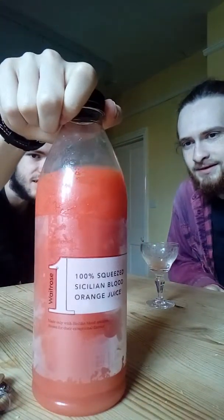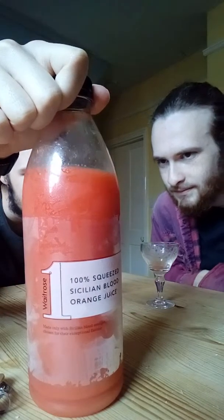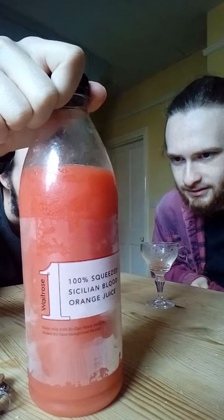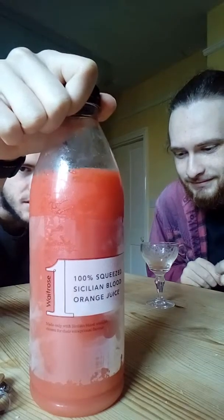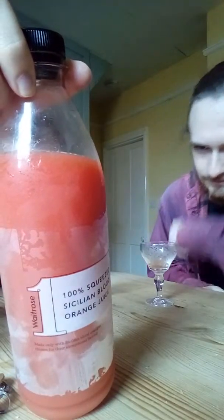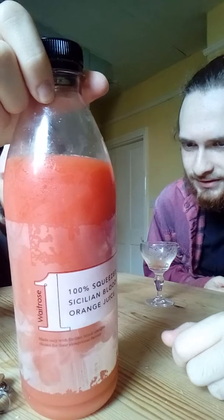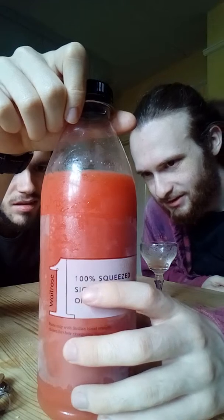Because it says 100%. Is that actually 100% squeezed blood orange? It is squeezed. It's not from concentrate, I don't think. This pack contains 6 servings. Oh, well, not for these it doesn't. This is about 12. Should we have a look at some of the...? It doesn't count as one of your five a day though. It doesn't say that. So that's what makes me think maybe it's all sugar or something.